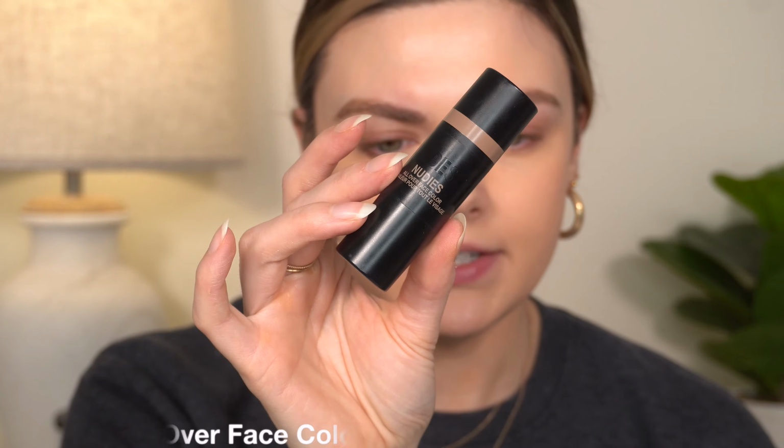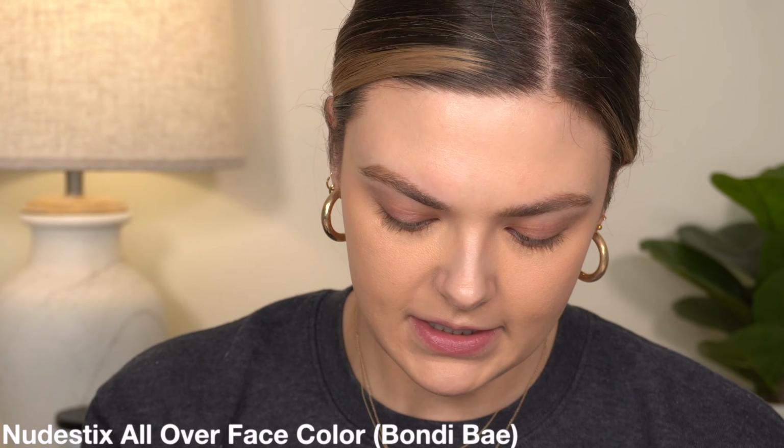All right, and then I'm just gonna take my damp sponge and go around my face. Okay, I think I want to use just a little bit of that Nudestix cream bronzer. This is Bondi Bay, and with this one, I haven't used this in a while, but I feel like it's a little bit dark for me, especially right now. So I'm gonna go directly into it with my brush. I found this is the best way to apply a cream product like this if you're worried about the shade.